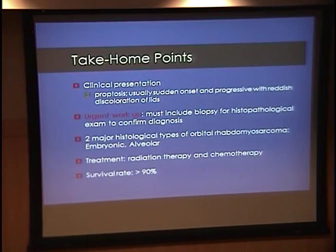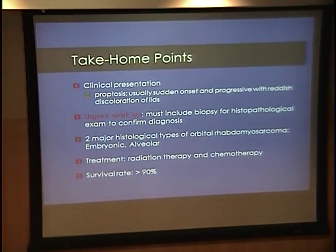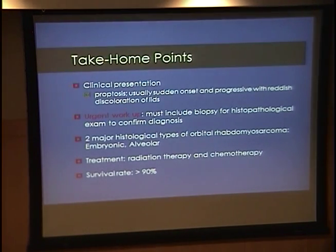So the take-home points: in children or patients with a sudden onset of proptosis, you want to consider an urgent workup, a biopsy, and histopathologic exam to confirm a diagnosis. There are two major histological types, embryonal and alveolar. Radiation therapy and chemo are the treatment schemes, and it's generally a pretty good survival rate if caught early.